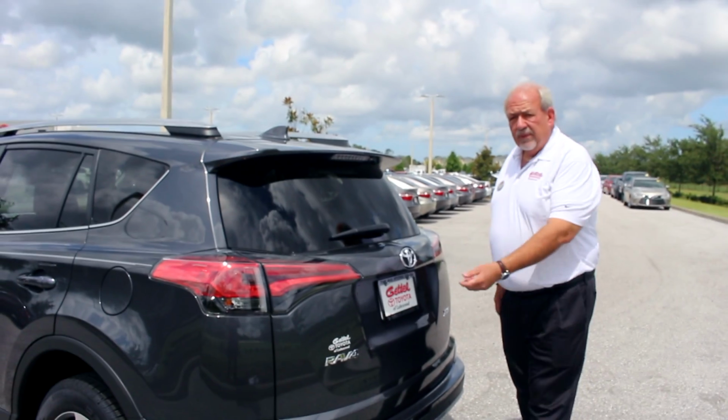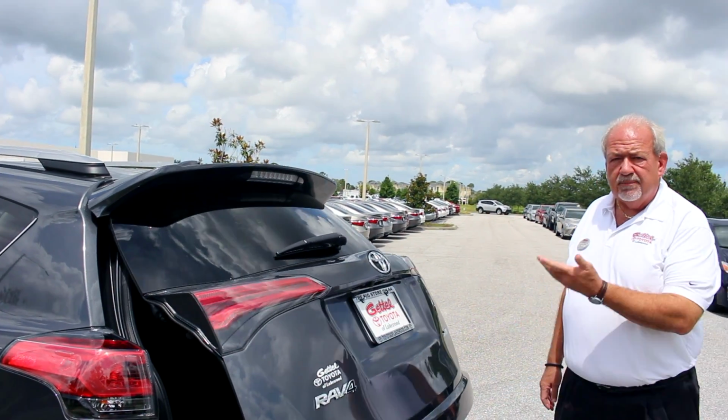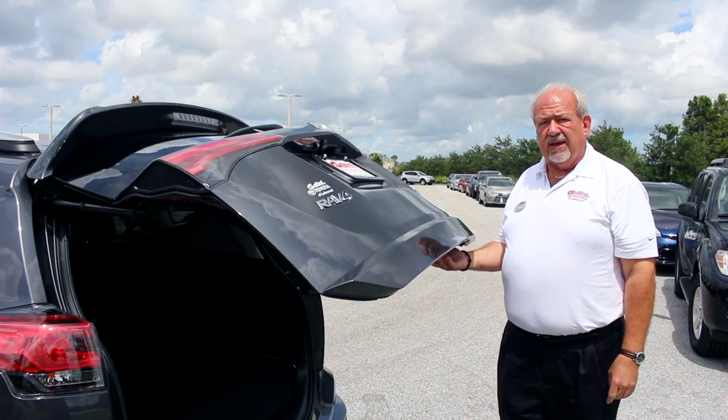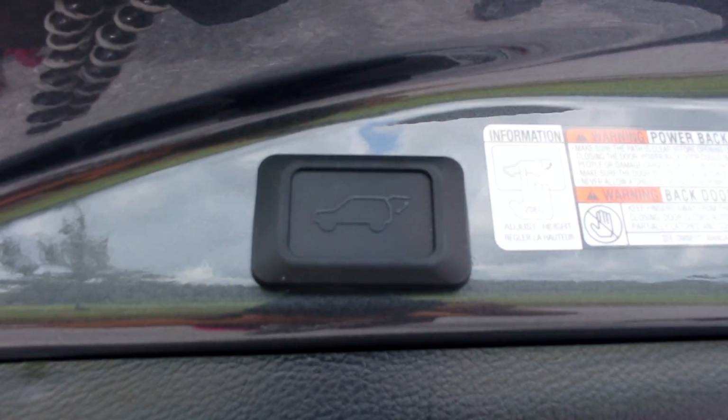So I have plenty of versatility, or I can fold down both sides and have all the storage room I could possibly need. So with the XLE, we also have the option and convenience of the power liftgate. As you can see, simple push of the button raises the liftgate automatically and out of your way. You can also open it with the key fob or with the button on the dashboard.